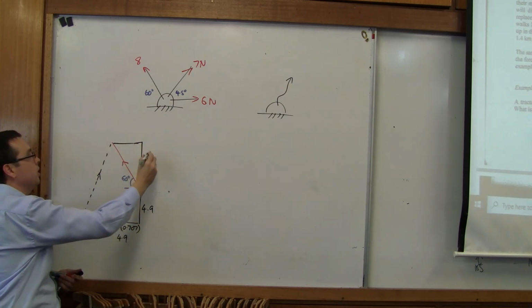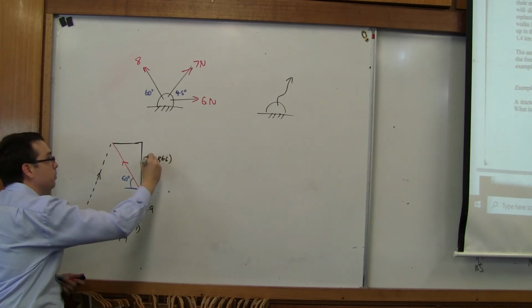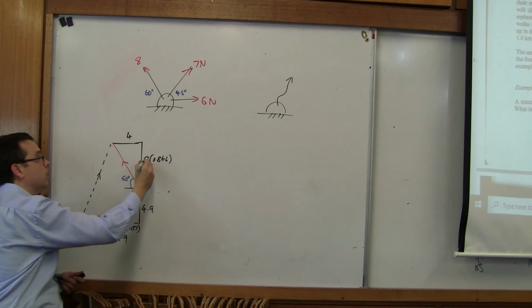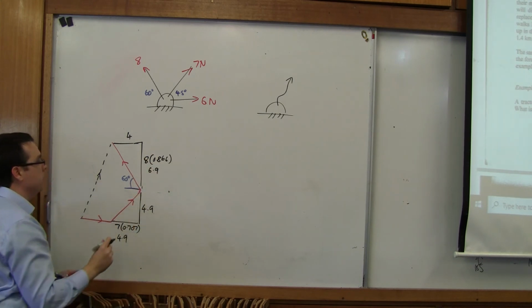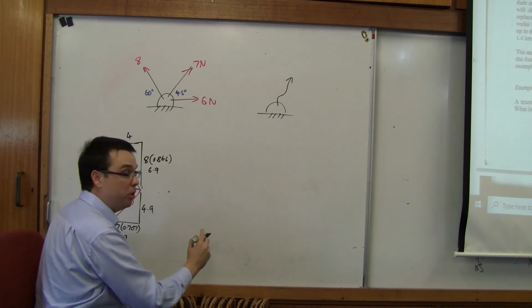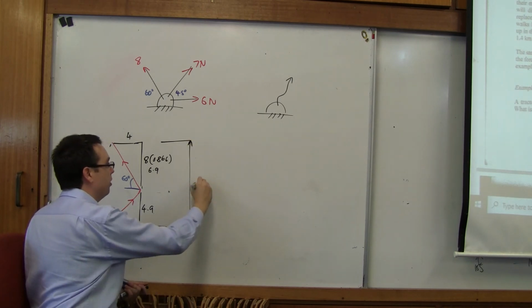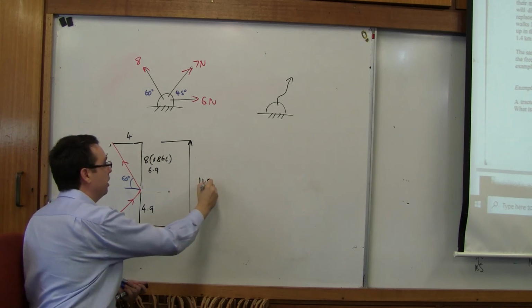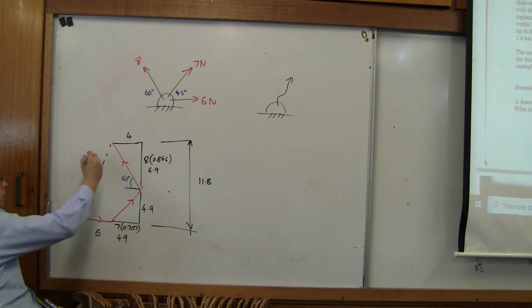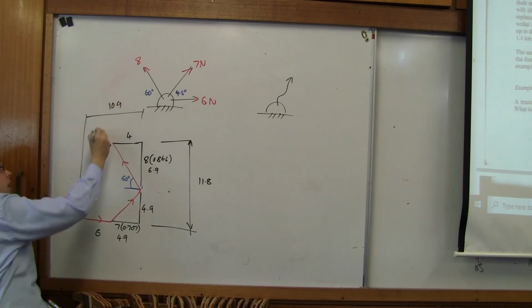This one here, what's 8 times 0.866? 6.9. Okay, so I could then figure out how much vertical I've got. 4.9 plus 6.9 is? How much have I got total? 11.9. Can't be 11.9, 11.8. I can live with that. Okay, how far am I from where I started? I start off 6 plus 4, a total of how much across? 10.9. So how far am I from where I started here?